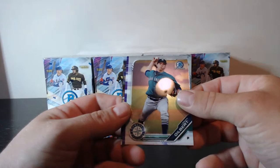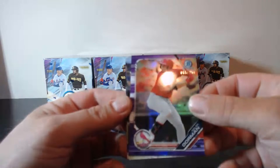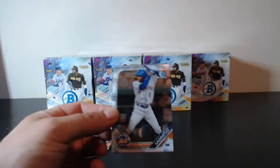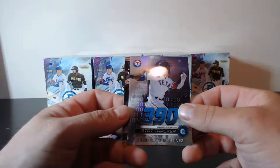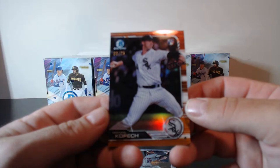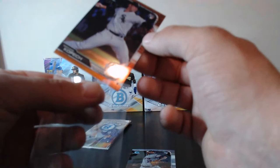Sixto Sanchez base. Logan Gilbert base. Nolan Gorman for the St. Louis Cardinals. Purple refractor, 65 of 250. Nice Gorman there. Chris Davis base. Taylor Ward, rookie base. Yeah, I like the Bowman Chrome. It's a pretty nice product. It's got a lot of nice cards in it. Got Hansel Moreno, Hans Crouse, Stat Tracker of Julio Pablo Martinez for the Rangers, and another orange, holy smokes, rookie for Michael Kopech. This is actually a really nice card. Going out to the Chicago White Sox, 9 of 25. That is a beauty. That's a pretty nice box to start things. That is a nice Kopech. He is a stud pitcher for the Chicago White Sox.